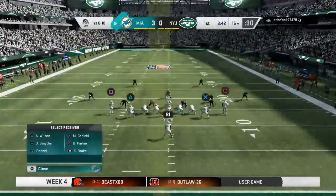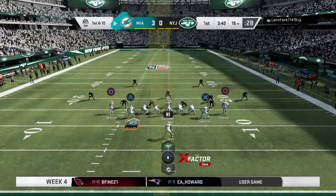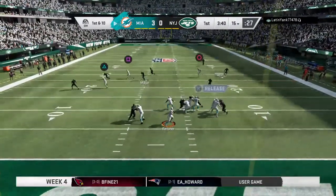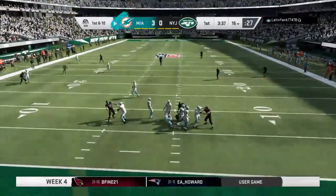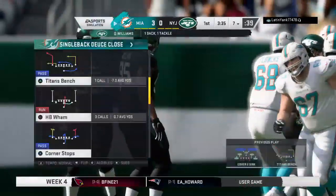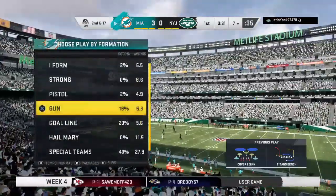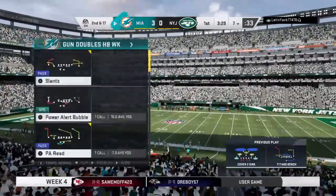The Dolphins at the line ready for their next drive. And fortunate to get points on the board last time. They had to hit a really long field goal to do so. And he's taken down back at his own 7. Quinnen Williams breaking through to get him to the ground. It's a loss of 7.